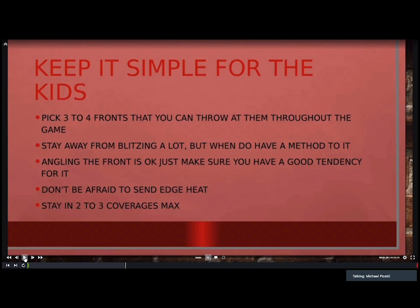Using your angles. Angle your front a lot against these guys. If you find a good tendency, they're 90% run to the wing side in this formation, you can angle your front if you know that. It can make it an automatic angle. Don't do it every time because they will catch on. Like I said, wing T coaches are smart, so you can't do it every single time.